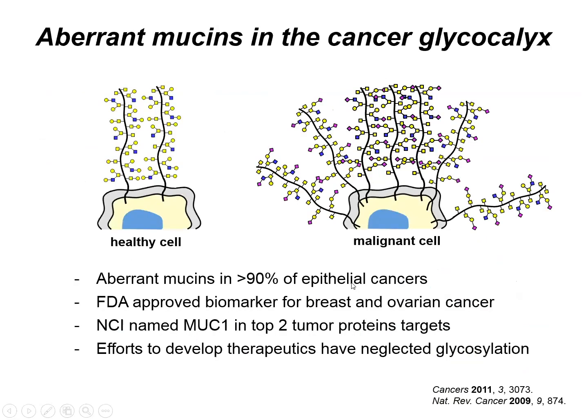And some of the things we're doing with this glycocalyx engineering strategy are to try to understand how they affect the cancer glycocalyx. As I had mentioned, mucins are abnormal in 90% of epithelial cancers, and this has been noted by the FDA and the NCI, and mucins are a really hot target if we can understand their structures and which ones are most relevant to transformation and cancer progression.